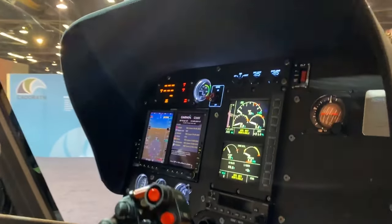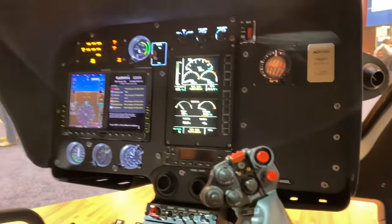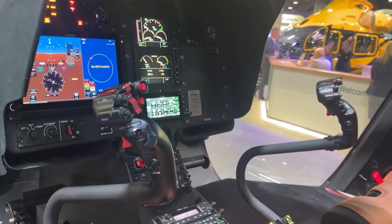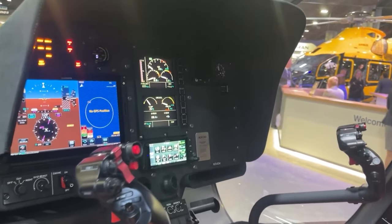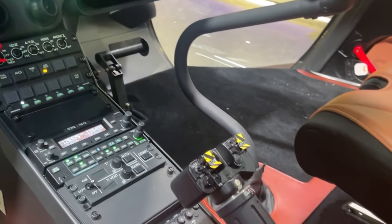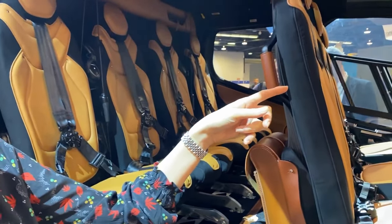When it comes to communication, the ACH130 is equipped with VHF radios, which offer crystal clear audio reception and transmission. The navigational systems are equally robust, featuring GPS and WAAS technology that ensures accurate positioning information. Additionally, the cockpit is ready for IFR operations, indicating its capability to handle a broader range of operational scenarios.